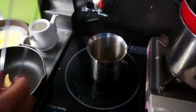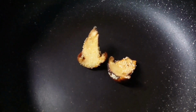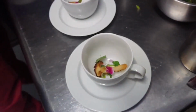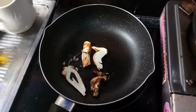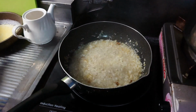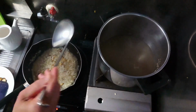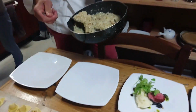We fry some Matsutake with polenta powder, make it crispy. This is the soup, Matsutake soup with sudachi lemon, herbs, we start to make risotto. Nice smell, the perfume from the Matsutake, the lemon.